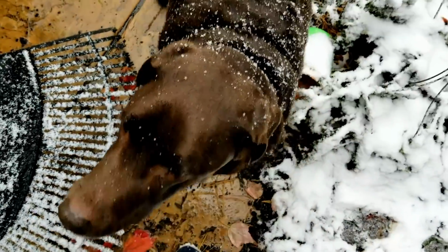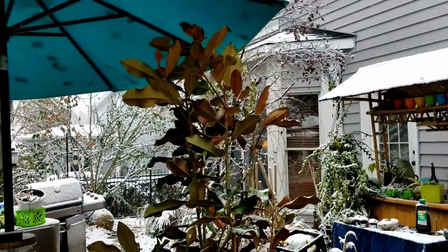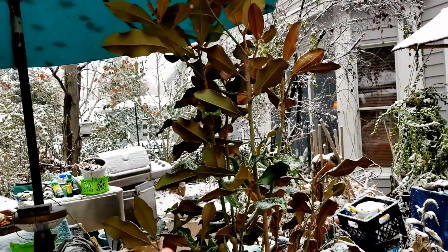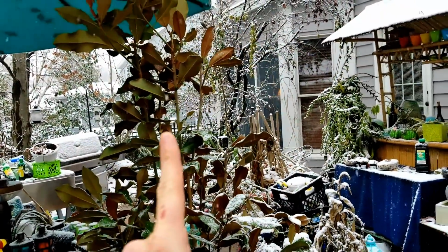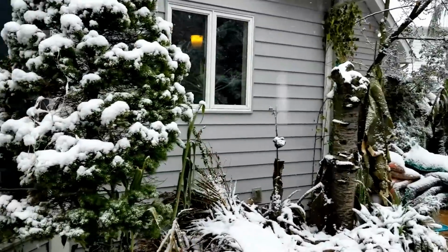Toby. Like how I have tropical plants just getting snowed all over, yet my magnolia is under an umbrella. Go figure. That's just coincidence. That's not intentional. And actually, pretty much all the tropicals are moved in. It's just the cactus. That's all that's left.